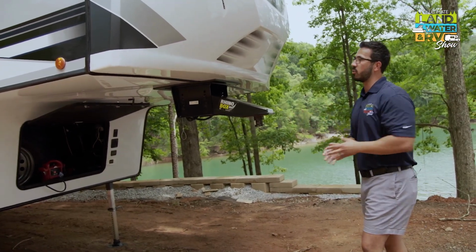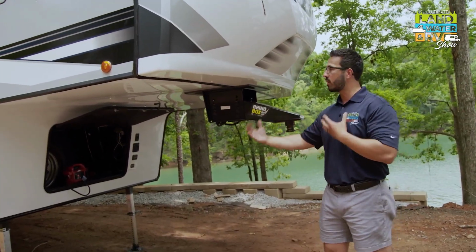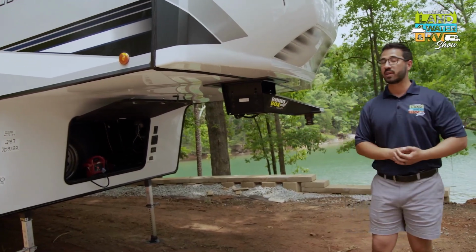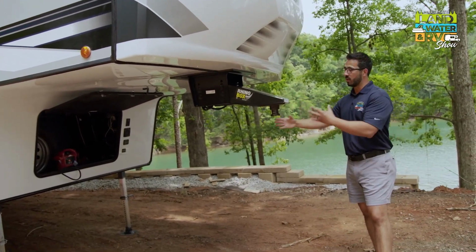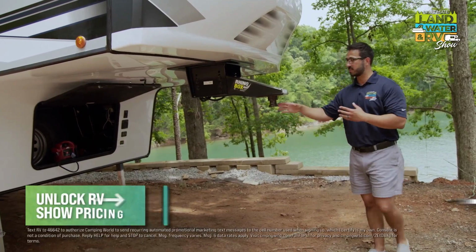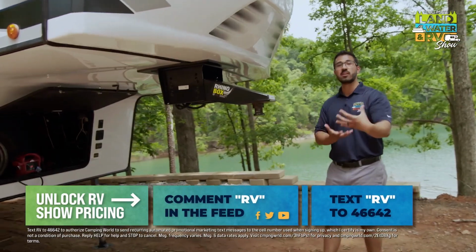I just want to go through and show you some of the differences when we look at different fifth wheels. What are some of the things that manufacturers may change? And it's going to start right here, because again, we talk about towability. This is what they call a kingpin. And the way this essentially connects, as I talked about, you will have that hitch in your truck.